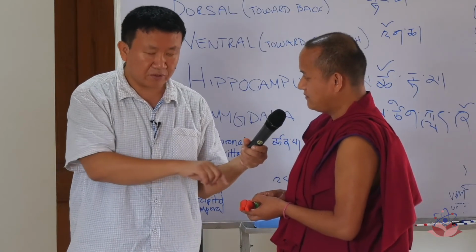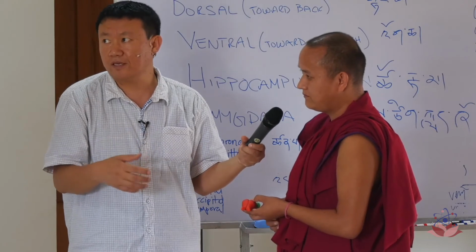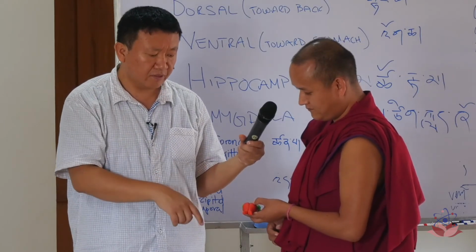And so this green thing is the cerebellum, and you know they have good movement and quite agile.